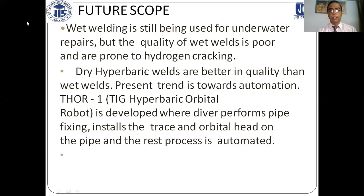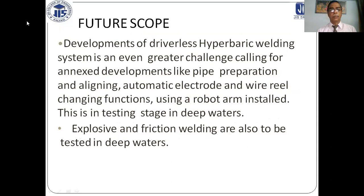A hyperbaric orbital robot has been developed where the diver performs pipe fixings, installs the track and orbital heads on the pipe, and the rest of the process is automated. Development of a diverless hyperbaric welding system is an even greater challenge, calling for related development like pipe preparation and aligning, automatic electrode and wire drive changing functions, using a robot arm. This is in the testing stage in deep water. Explosive and friction welding are also to be tested in deep water.